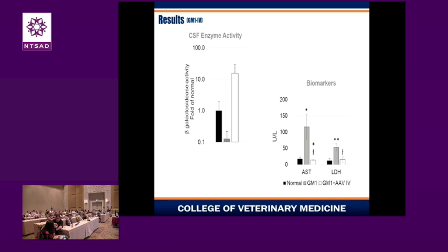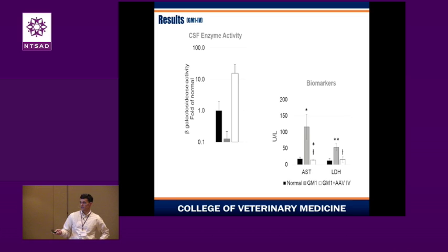Biomarkers that I mentioned already yesterday and then earlier in this talk, AST and LDH. This is a normal level of AST in the cerebrospinal fluid. In untreated GM1 cats, this is about a 5-fold increase in AST. In the treated animals, it's back down to normal. Everything that we're seeing is giving us the same answer. Next slide.